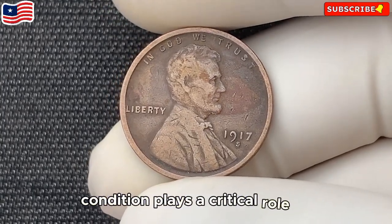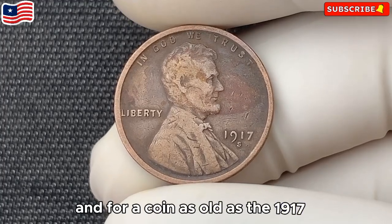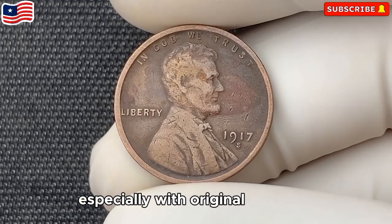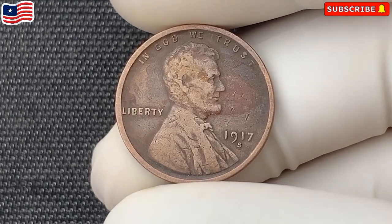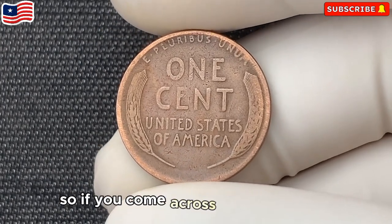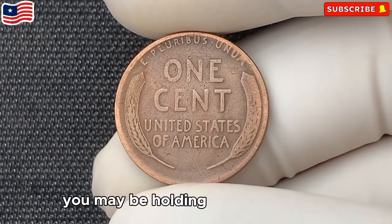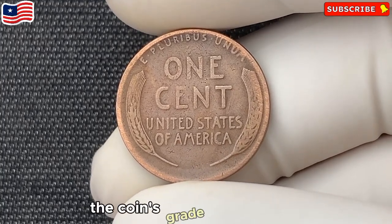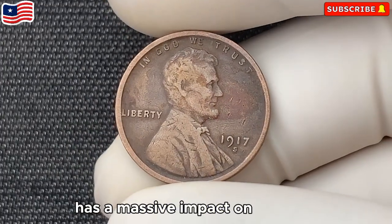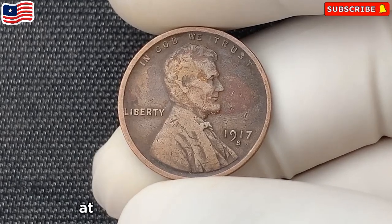Condition plays a critical role in determining a coin's market value, and for a coin as old as the 1917 wheat penny, finding one in high grade, especially with original luster or uncirculated details, is incredibly rare. Most examples show heavy circulation wear, so if you come across one with sharp details, clean surfaces, and strong edges, you may be holding something truly special. The coin's grade, whether fine, extremely fine, or mint state, has a massive impact on its value, and coins at the top of the grading scale are known to bring in staggering figures at auctions.